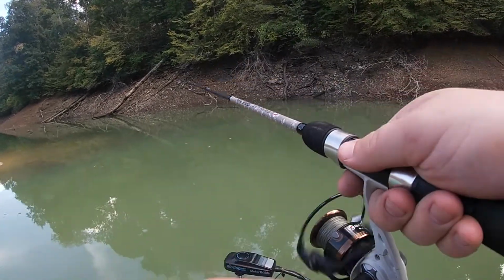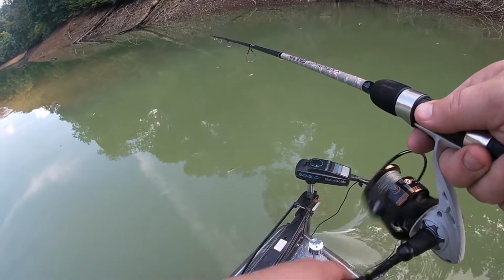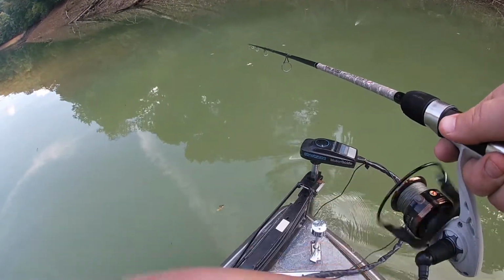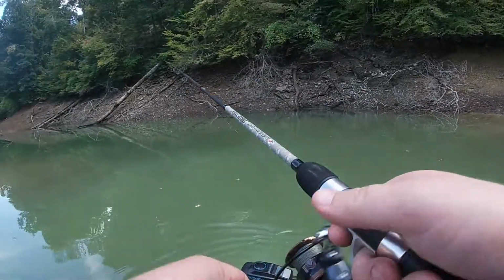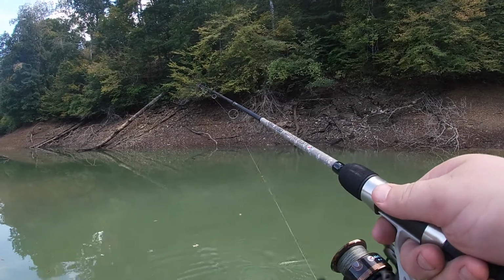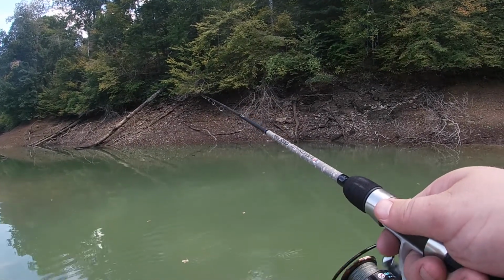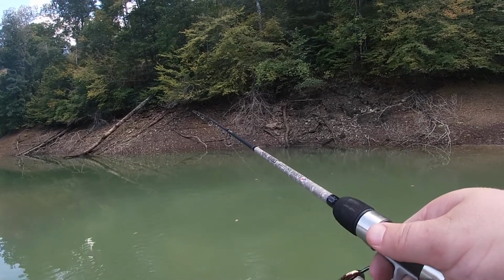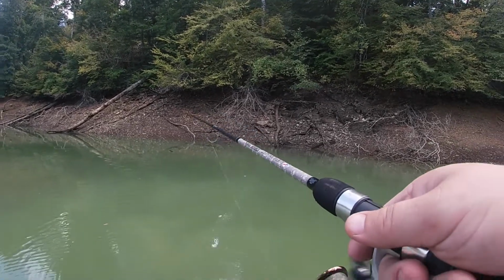What if I had a bluegill, guys? We're gonna slow it down though and throw it back in there. Whatever it was definitely little. First action we've seen all day though.